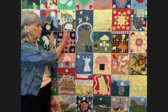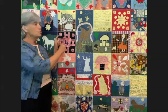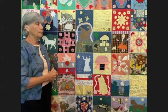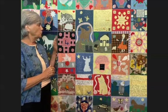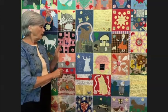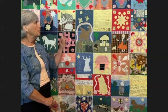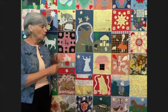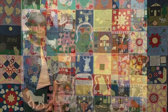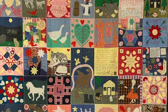And looking at this, we can see how she constructed the quilts. Each block is a unit in itself, and she worked each little block, appliqued. She did a lot of embroidery. Some of them have painting on them, and then she connected them all potholder style, and you can see that on the back of this quilt. We'll show you that later.